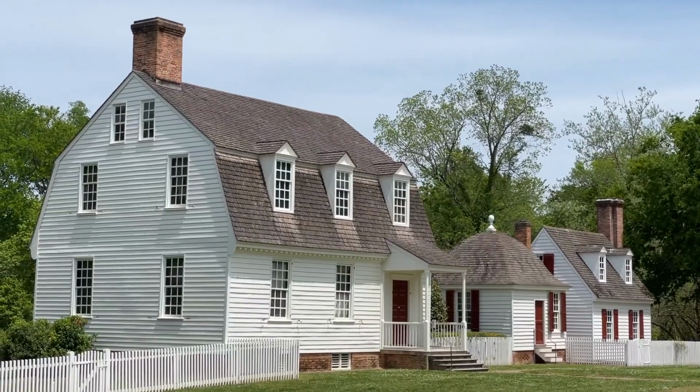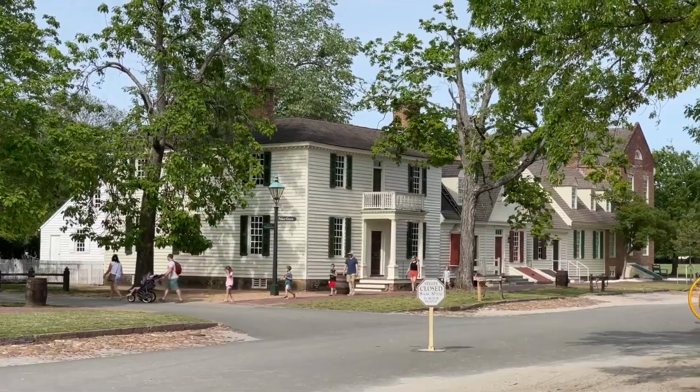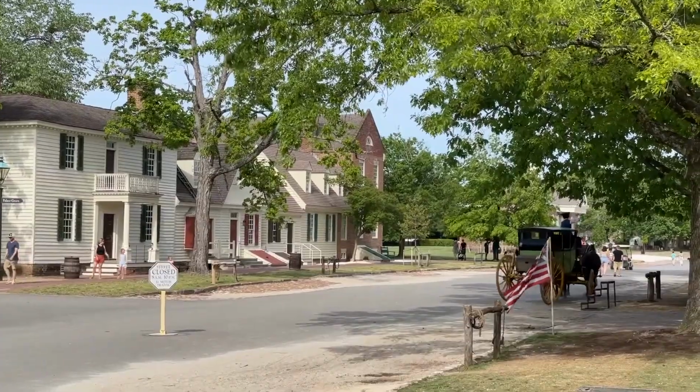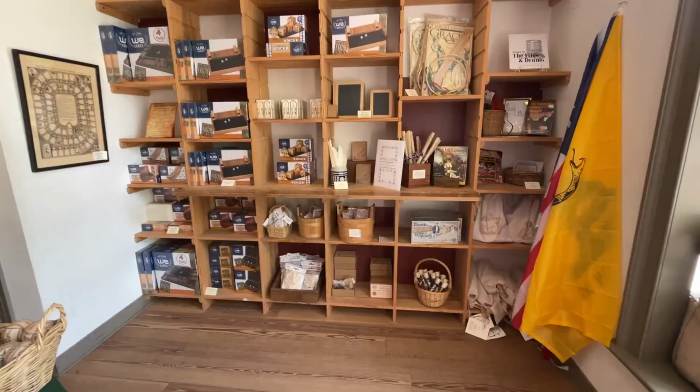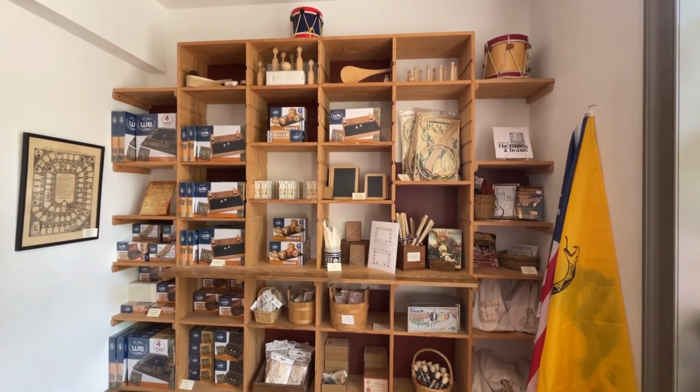We spent 2 days exploring Colonial Williamsburg. There's so much more to visit in this region of Virginia. Between historic Jamestown and Yorktown, and the modern Busch Gardens Williamsburg theme park and Water Country USA water park, you're sure to find activities for the whole family.